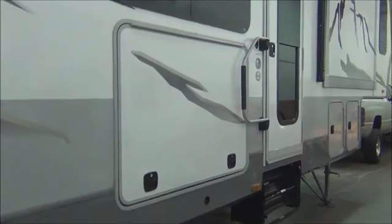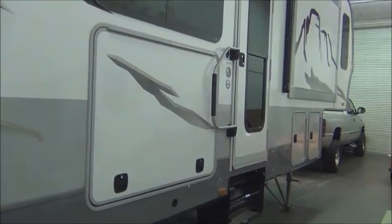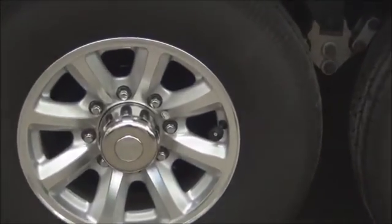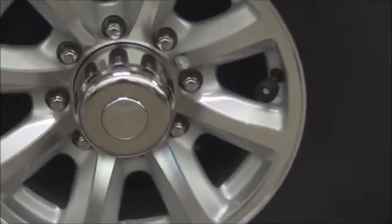And then this last compartment, that's the exterior TV. Of course, you got your awning and outside lights and speakers. I've got a couple of weather sensors and thermometer sensors, that kind of thing on the outside. It's got a light underneath with the steps. These are 8-lug axles. Didn't mean to zoom there.